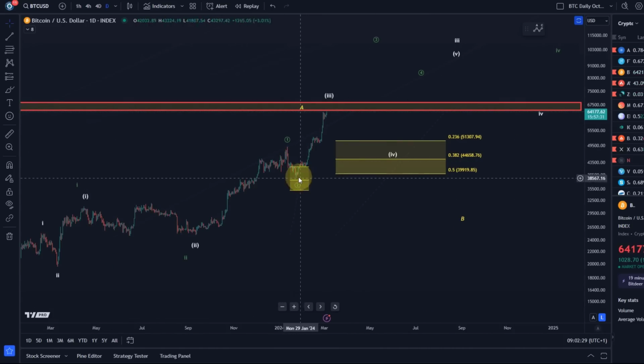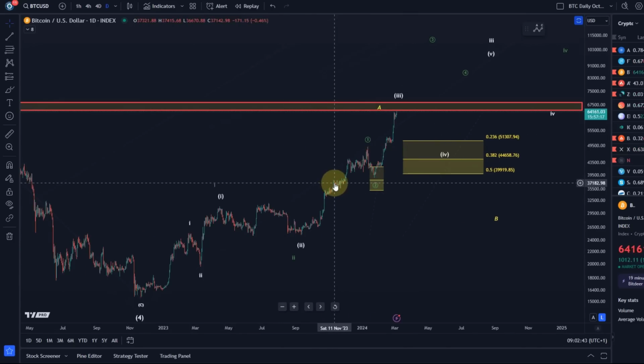But it's already like 5 to 6 weeks, isn't it, here in this wave 2. In the green count, it was a wave 4 in the white count. I'm leaning towards the white count still, so I count that actually as a wave 4. Here on the daily chart, however, I've taken the micro count out of the white scenario just to show you the main counts, and otherwise all the labels are going to confuse everybody.